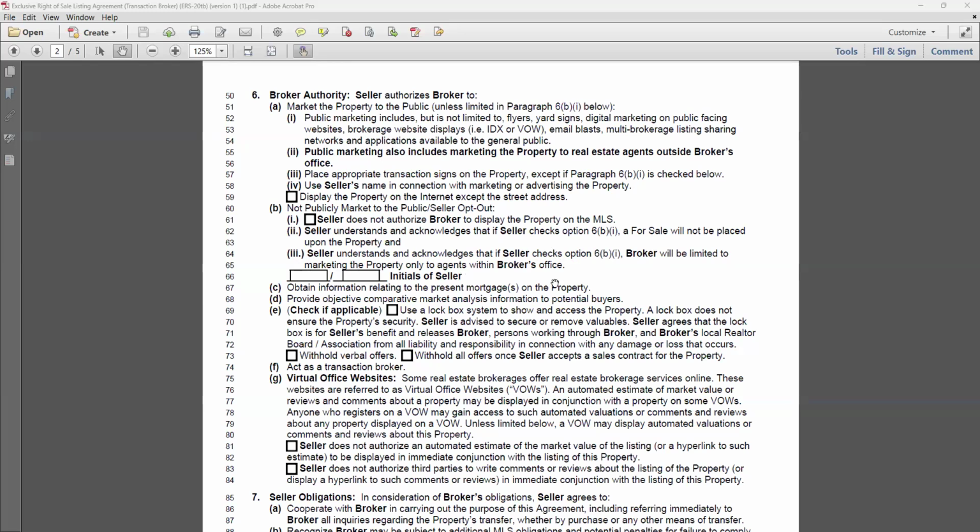Pocket listings are not intended for you to try to get both sides and keep the information away from the general agent population. Okay. When somebody says, I want a pocket listing, if you could sell it within your office, that's fine. Then you're only allowed to market it within the broker's office. Now, here's my interpretation of this, right?